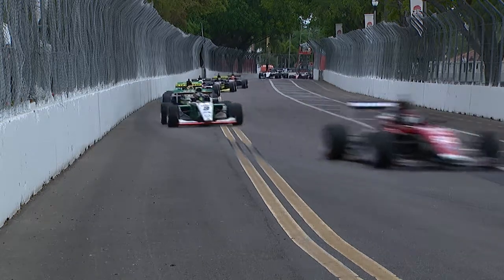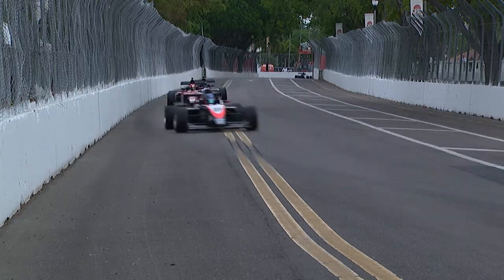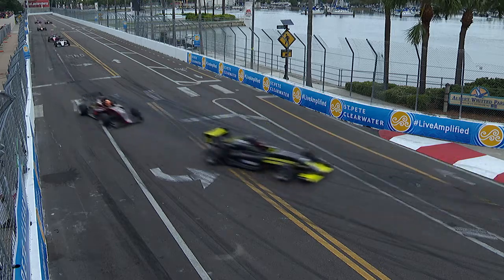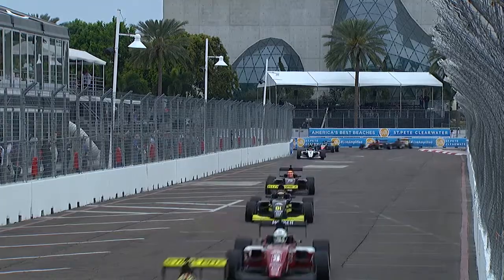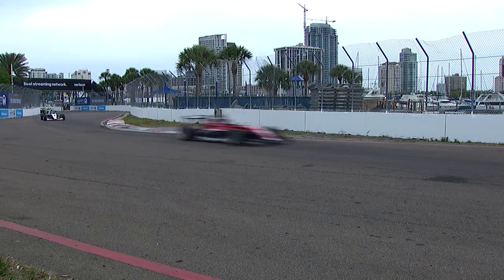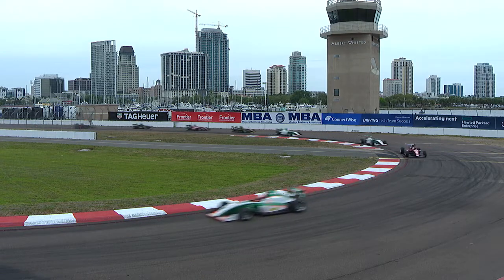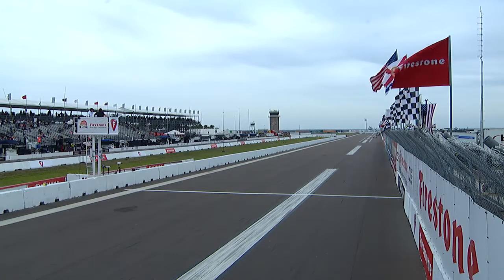Rinus VeeKay able to get back underneath as they came through turn number 1. He beat him over to turn 2 and over to turn 3. New leader here on the restart, Rinus VeeKay. Parker Thompson laying back about 6 car lengths now. And you could tell VeeKay was really just waiting for Parker Thompson to get on that accelerator. He set him up and did a great job down into turn number 1. So Rinus VeeKay, your leader, Parker Thompson, then it's Robert McGinnis.